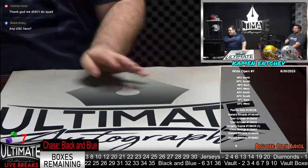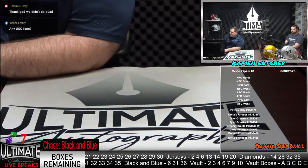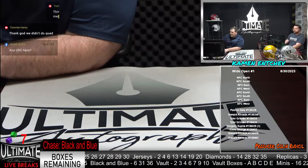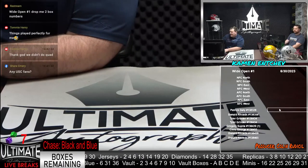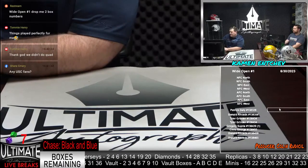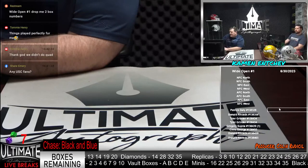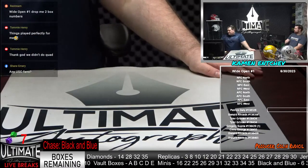Jeez. Speaking of doubles and doubling up, this is very much possible. Wide open number 1. Drop me 2 box numbers, guys. Things played perfectly for me, says Tommy. Patrick, Donald, Tyler, Gregory. Welcome, Gregory, new guy. Chris and Donald in here. Wide open mini double box break.